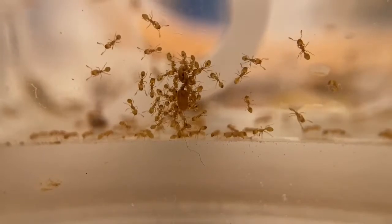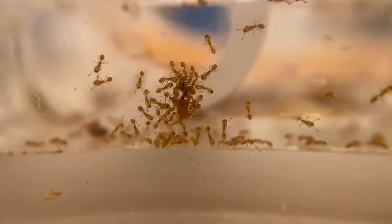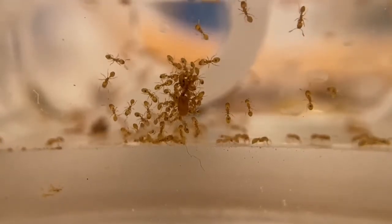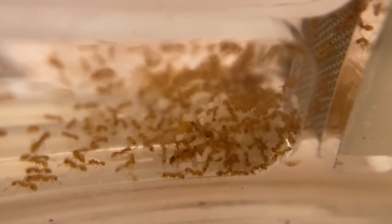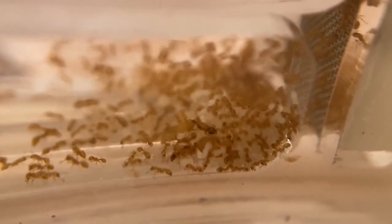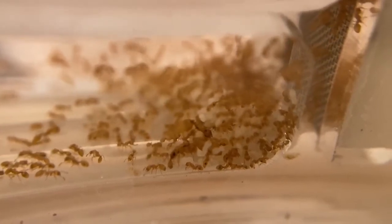Yeah, that's about this. I gotta look at this problem later on. I'll check it out. This colony is, I guess, small. It has like a few hundred workers, and that's, I think, small for this colony. Here is a photo of them when they used to have three queens. Now they have two, like I said.